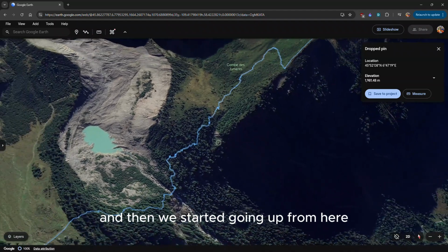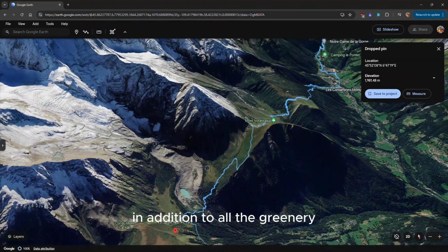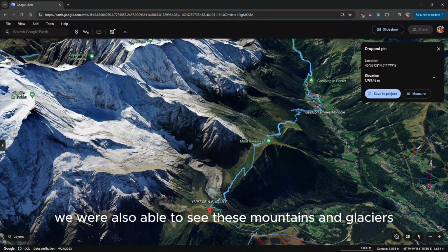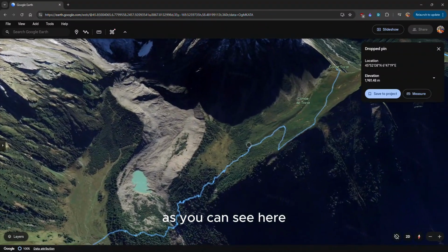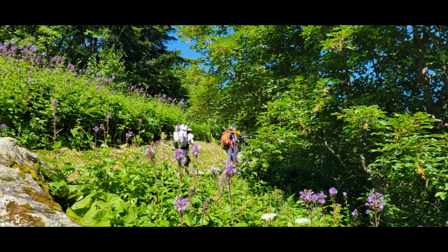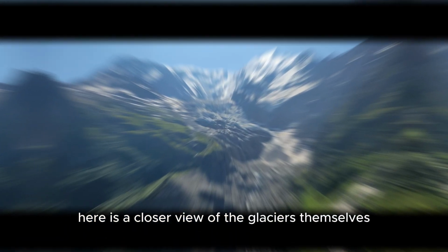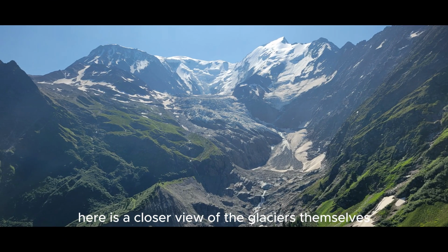And then we started going up from here. And as we start going up, in addition to all the greenery, we are also able to see these mountains and glaciers, as you can see here. Let me show you some pictures from this section. You can see some wildflowers. You can see the wildflowers in the foreground and the glaciers in the background. Here is a closer view of the glaciers themselves.